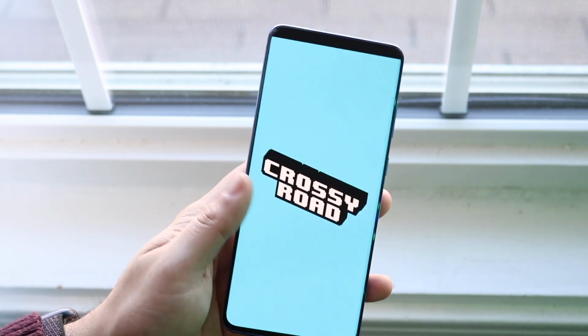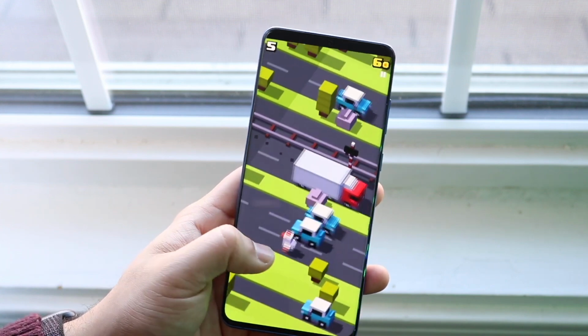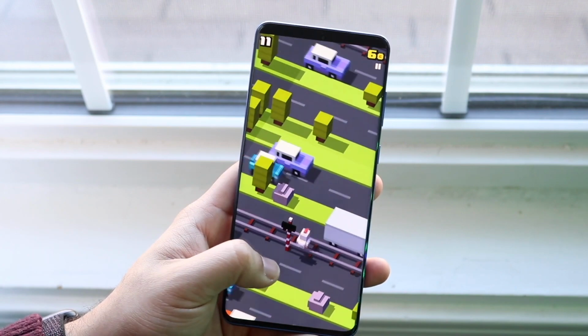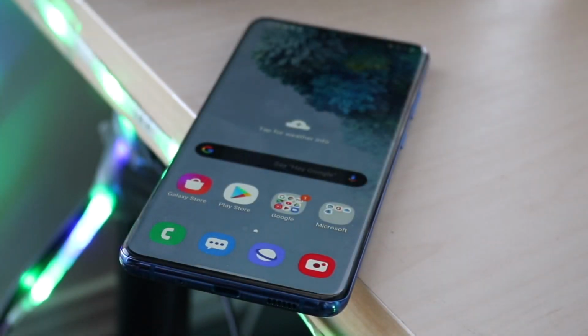Now this phone has since gotten, I think, one of its last versions of software updates. Hopefully it ends up lasting a little bit longer. I guess we're gonna have to wait and see what happens there, but I kind of do think that the S20 Plus was a solid phone. I still think it holds up decently well.